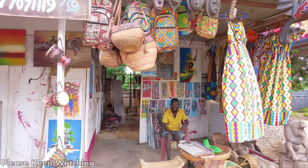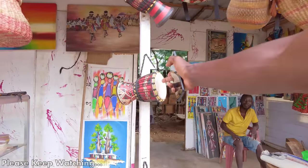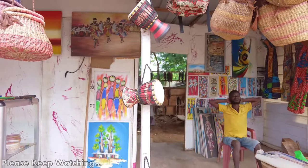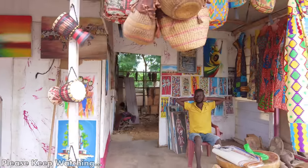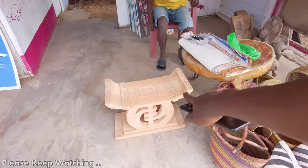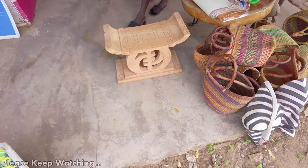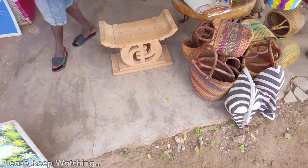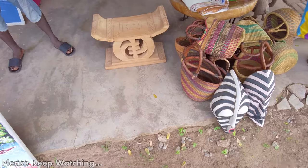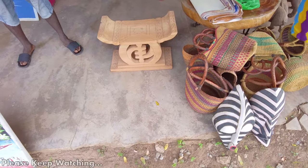All right, thank you. How much is the drums? 100 cedis. Very nice. And how much is this chair? 2,000 Ghana cedis. Oh, very nice. Will you polish it on top also?